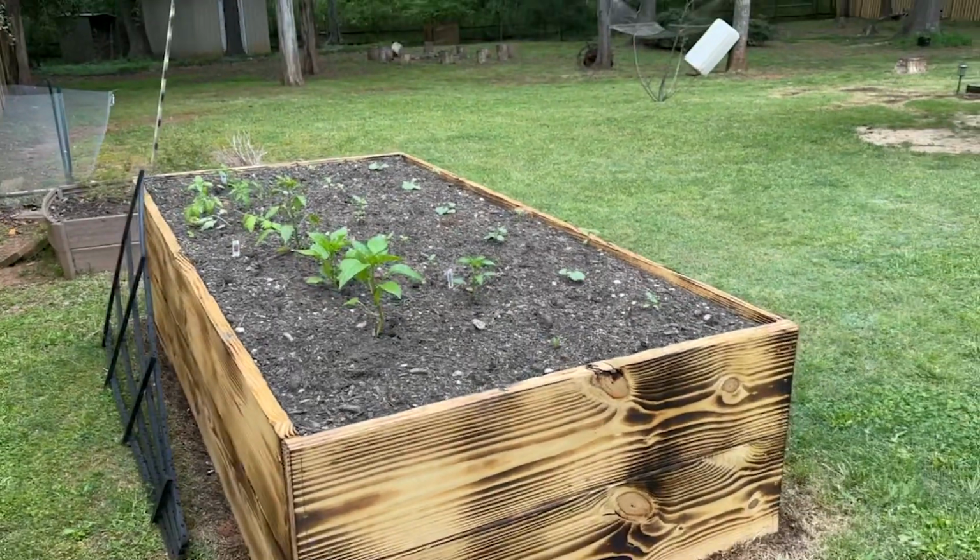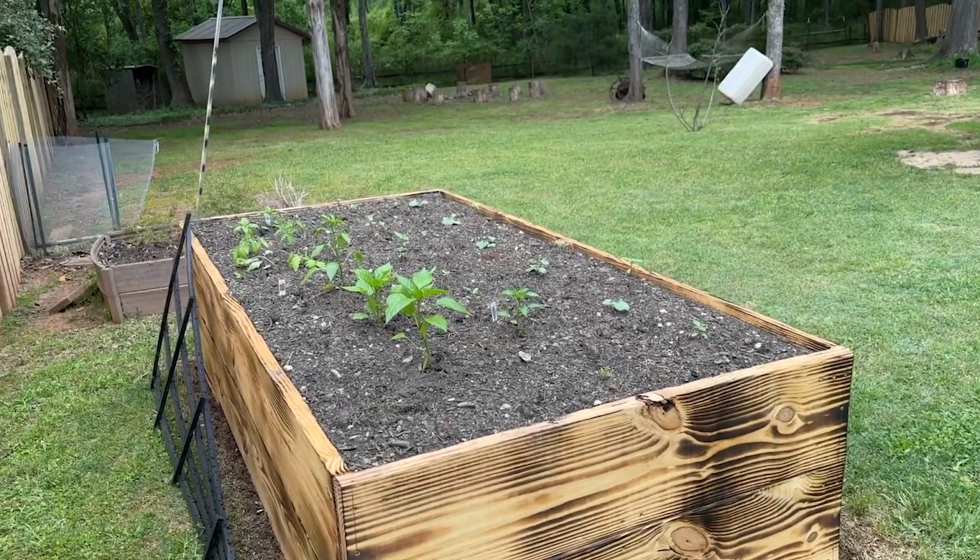I'm very excited about it, and I'm thankful for the hands that prepared it. So I'm super excited for this growing season. We'll see what happens. Every year is full of surprises, some good and some bad.